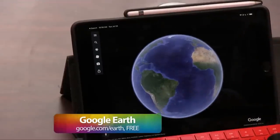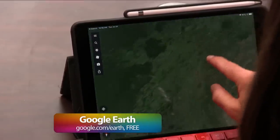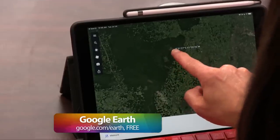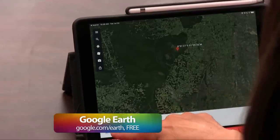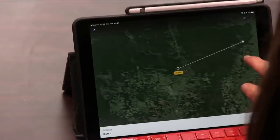Google Earth, you can now measure things in Google Earth. For example, you could do this on Google Earth on your Android phone, but this is new to iOS. So let's say I want to measure the distance between this place and that place. I drop the pin, Minas Gerais and Tres Pontes, and then you can see where the Casablanca Valley is here. And then I can measure across. Look at that. That's kind of... I have always wanted to do that.